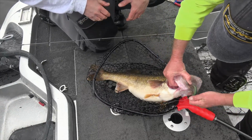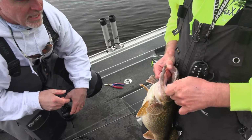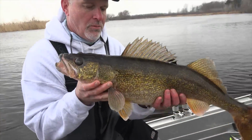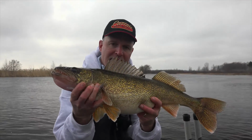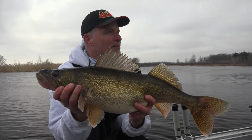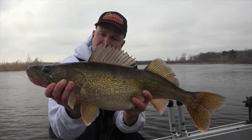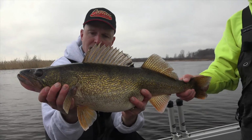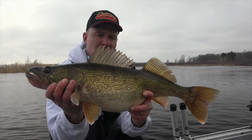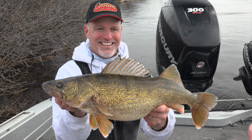Holy cow. Holy cow, that's a monster. That is a monster. Look at that fish. Oh my God, guys. That is a giant. Bret, you are the master. I'll tell you what, I don't know what it is. Every time I come up here, it is one beast after the next. Look at that. What do you think that's got to be? She's 11 plus. She's got the girth and the length, everything. That's a monster. Let's let this one go and let's see if we can get another one. That's unbelievable.